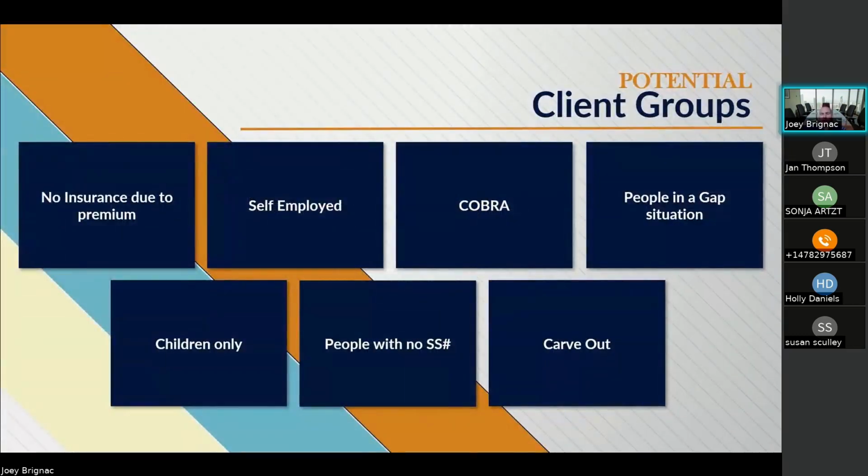These are our potential groups of people that this fits best for. No insurance due to premium. They do not get a subsidized premium. They make over 400% of the federal poverty level. If you don't have a federal poverty level chart, shoot me an email at the end and I'll send it to you. It's a great chart to have. They're self-employed. A lot of self-employed people are out of the income area, so they do not get a subsidized premium. People who are on COBRA.